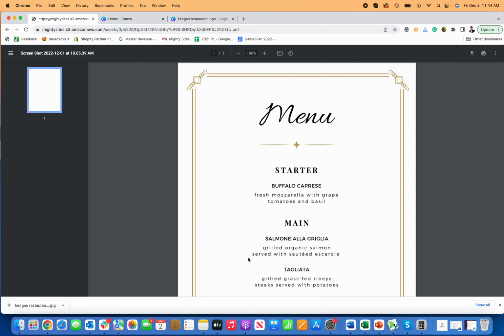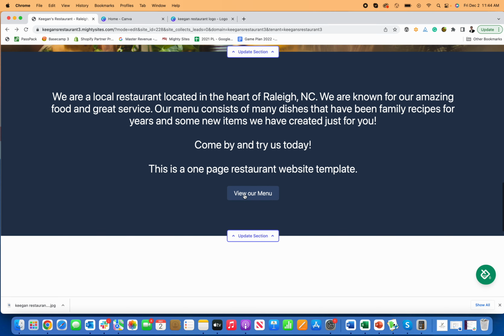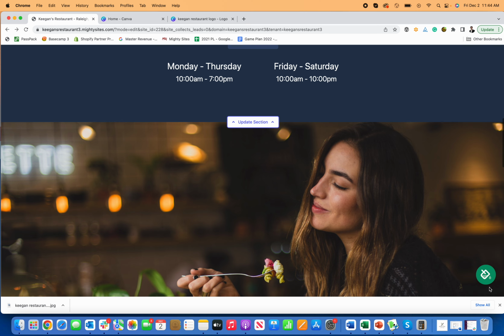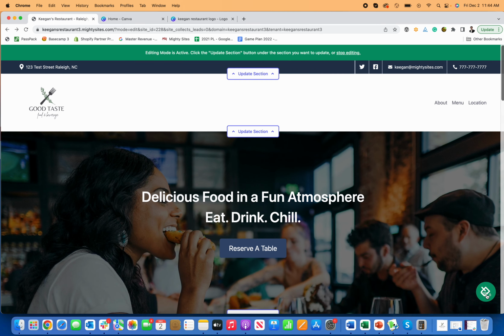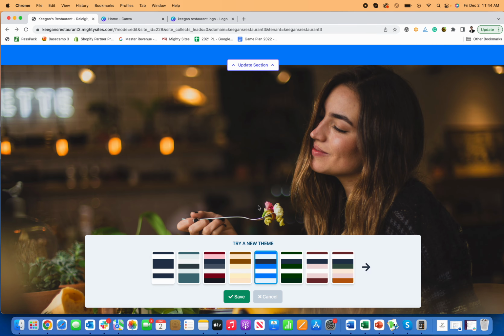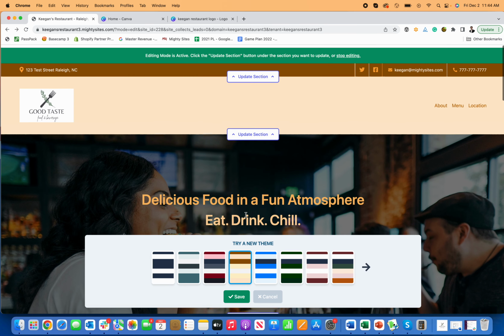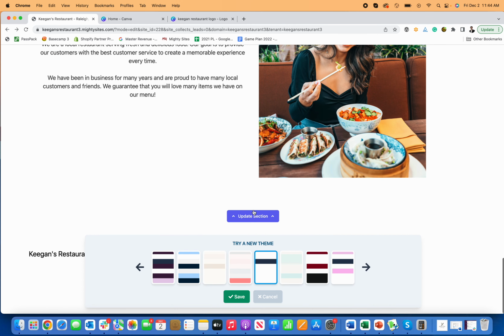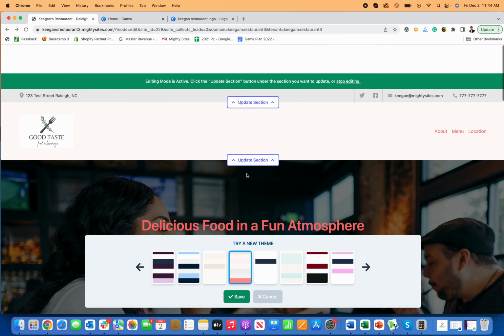Now if somebody comes to my website and clicks on that, it links directly to my menu. And then I can use that link too for a QR code as well. So again, I can update any of these images, change them out. I can also change the colors of the site. So if my brand is more green, or if it's blue, or if it's like an orange, yellow, you can just play around. There are all types of different color themes here. So you can just pick the one that you prefer and change your whole website theme over.